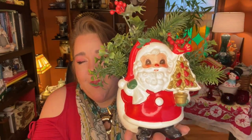He's amazing. I will have him down below as item number 9, the Napco Santa planter. If you love him, find him down there. I will start him off at $12.